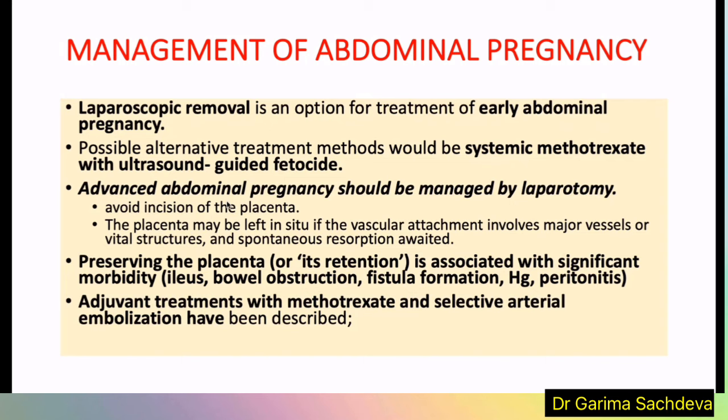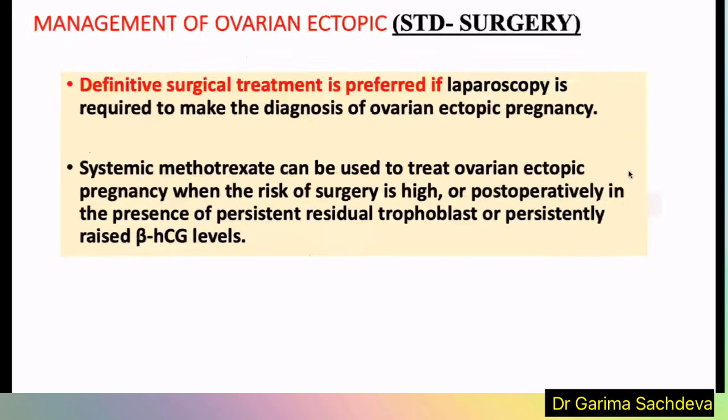But when you are leaving that placental tissue inside, there is again a risk of ileus, because if it's implanted in the bowel, bowel obstruction, or a fistula formation, or hemorrhage, or peritonitis. So you should take this consent from the patient. And you can give adjuvant treatments like methotrexate or selective arterial embolization, where you embolize the vessel which is supplying the placenta, so that way it gets shed off. So this was about the management of abdominal pregnancy.